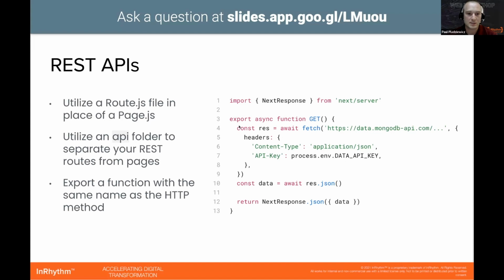What we're going to do is export a function with the same name as the HTTP method. So the example here is a GET request. You see here we're doing a regular fetch that's returning and assigning itself to res for response, and then we're also doing res.json for the data, and then there is NextResponse.json as a nice little util to turn our object into JSON and return it.